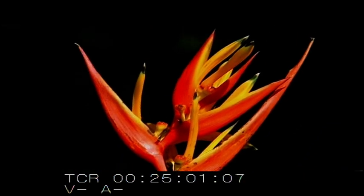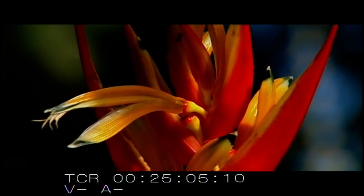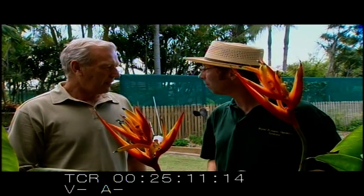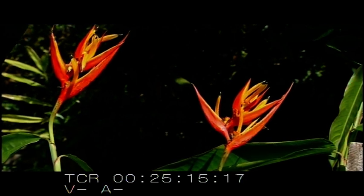Oh, I see. Now, is this a large plant, or would it suit a small garden? No, it would suit a small garden. It's a small clumper. So just a frost-free condition, plenty of sunlight, a bit of moisture and mulch, and this could be yours. It will grow in up to 30% shade.